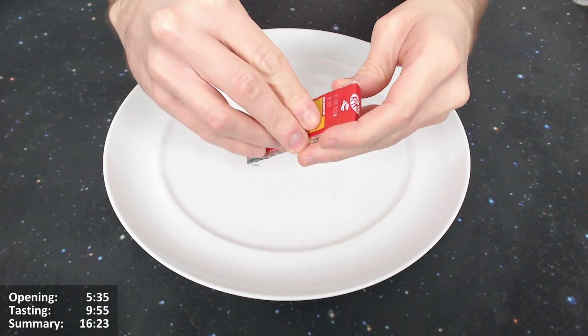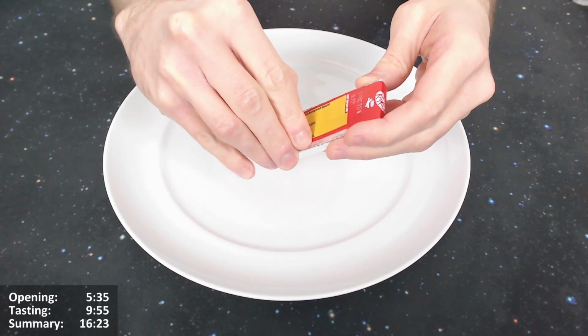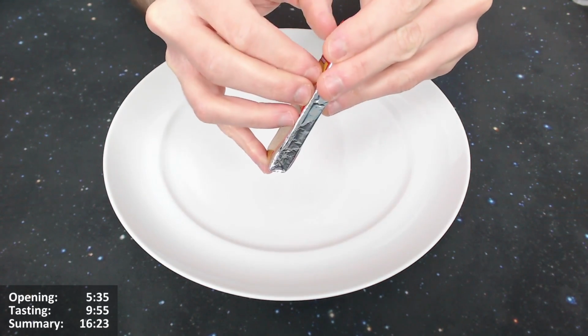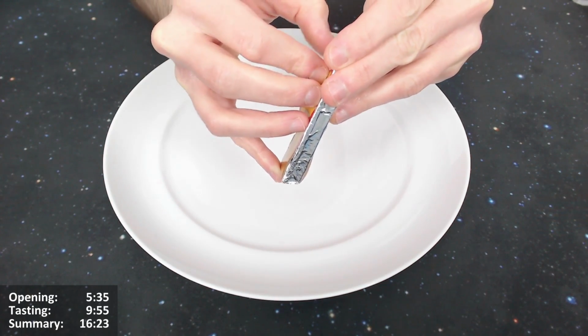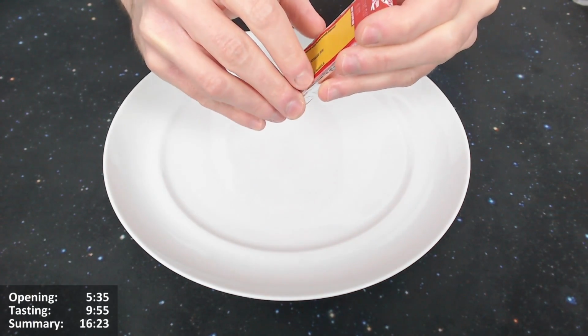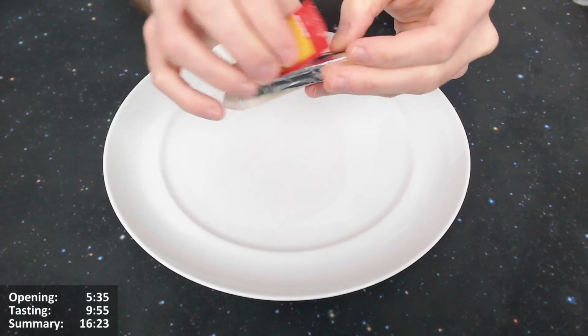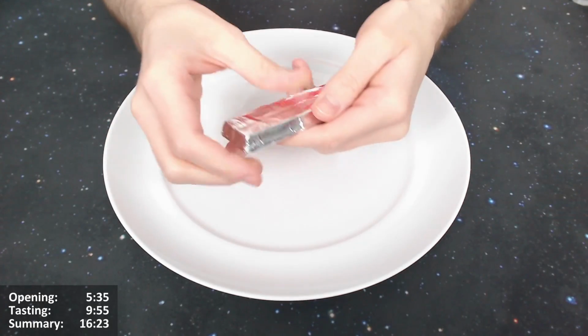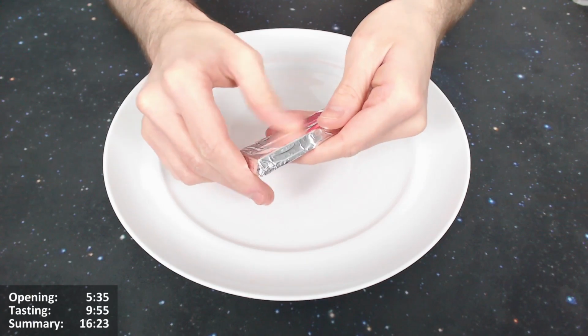Okay, so let's give it an open then, if we can. We'll just claw away at them and rip it open, but I don't want to do that. Okay, right. There we go. So, good way to open KitKats. Well, first of all, actually, yeah, let's see. You can do this here.